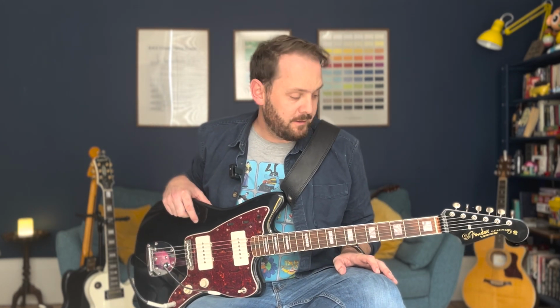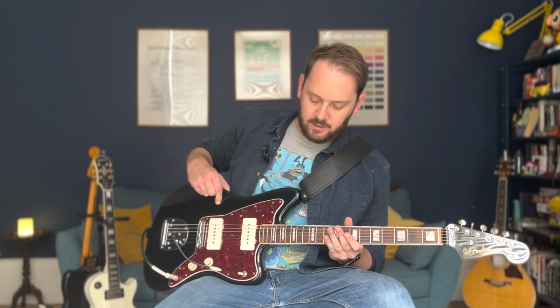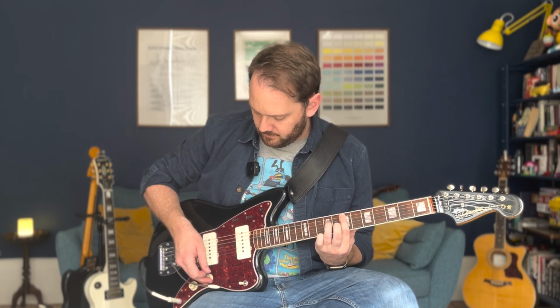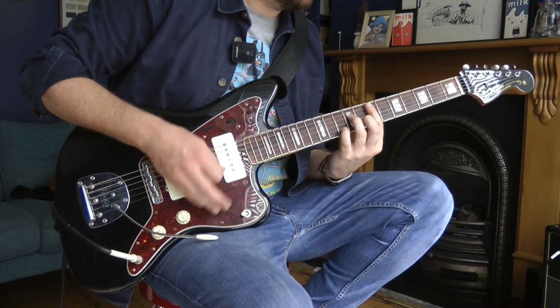And this was many years later when I auditioned to join a function band, and I got the gig. I thought, right, I need to go out and buy myself a guitar to celebrate. And I bought this, and it's so clean. I used to play all kinds of funky disco soul and things, and this guitar just really sounds great for that.